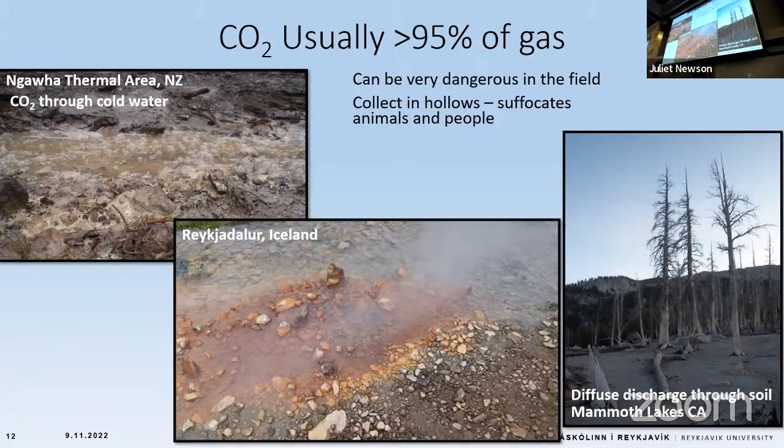And in some places, the CO2 just comes straight out of the ground, and if it does that, then it kills the vegetation. I don't have any photos from that at Napa. Well, I do, but I didn't put them in. But there's a brilliant example of that at Mammoth Lakes in California, where there's this area of dead forest. Essentially, this is from CO2 in the soil. You can't camp there because you'd probably die from sleeping there. And you've got to be quite careful.